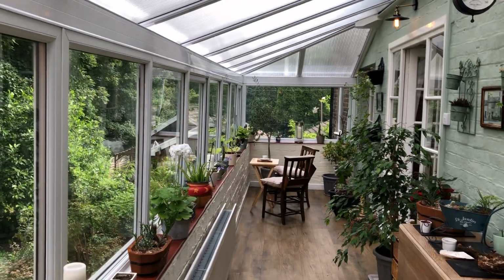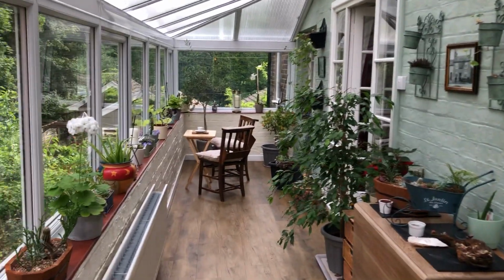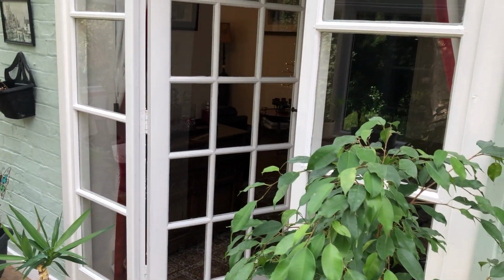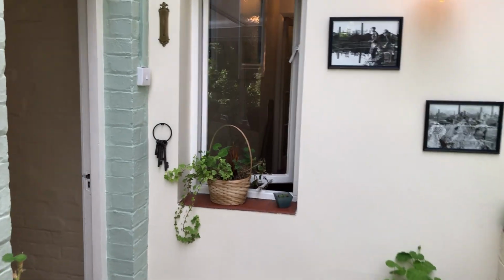And this conservatory comes off that hallway that I've just walked through, and it also leads through to the dining room and the living room by this door here. But we'll go through there through a different route in a moment.